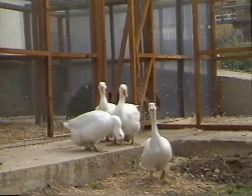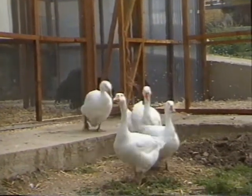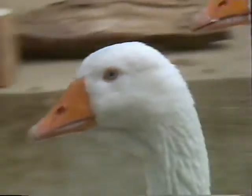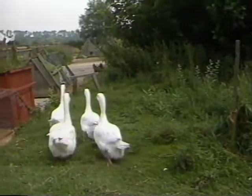Someone else's turn to be let out now. Three geese and a male goose called a gander. Goosey, goosey, gander, whither shall I wander?